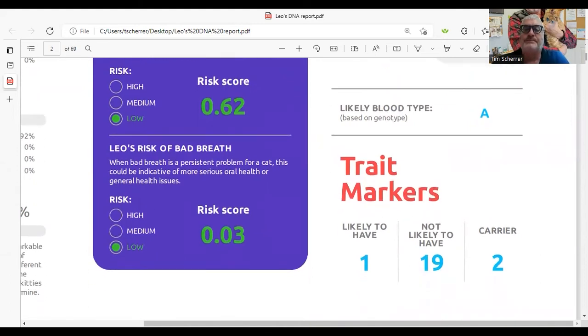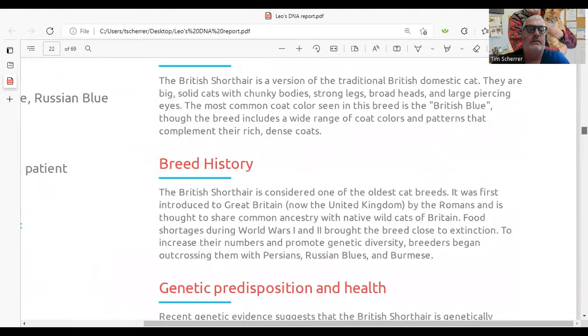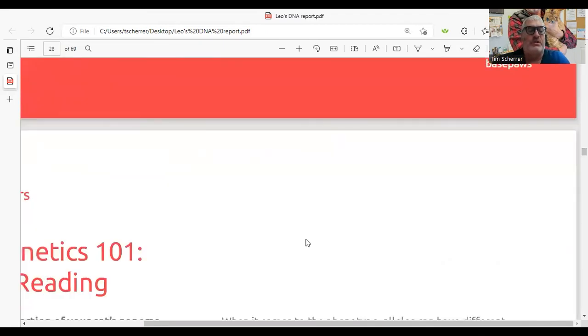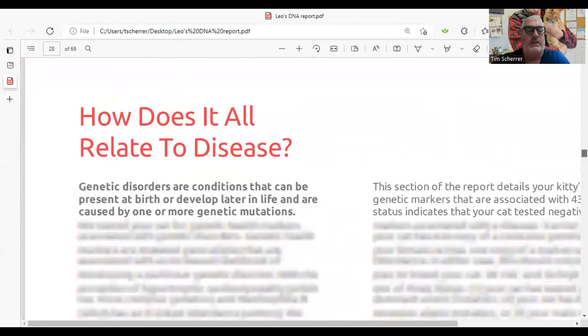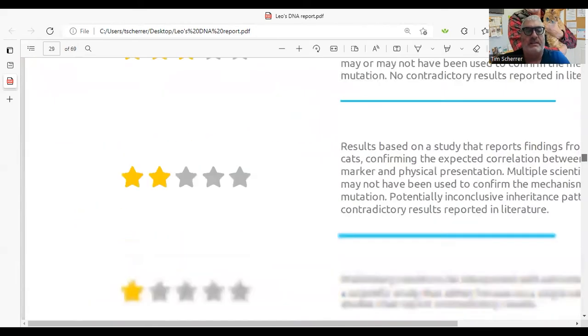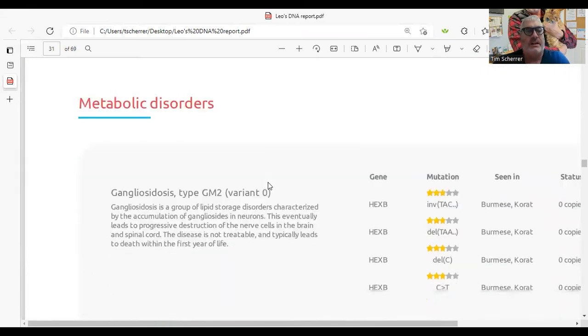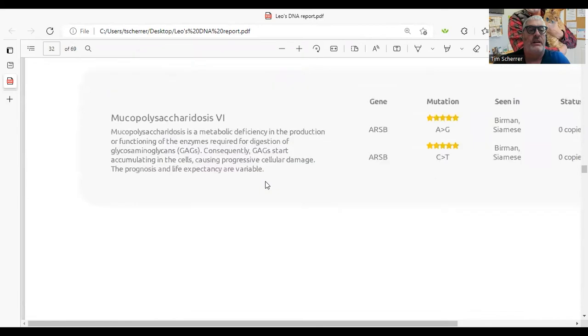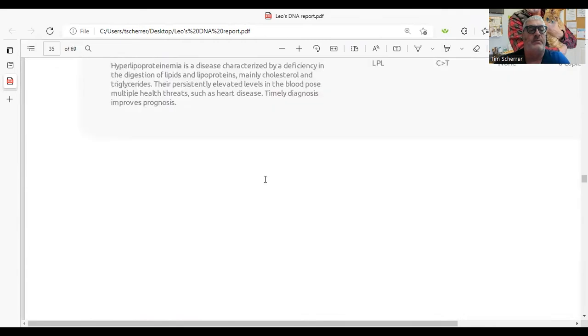Trait markers, these are the fur pattern and polydactyl, things like that. So a lot of this report is just different reports on different kinds of cat breeds and things like that, stuff you would find on Wikipedia. And I'm just going to go through this stuff really quickly. His health stuff, the metabolic disorders, he's all clear on that. Several pages of that information.